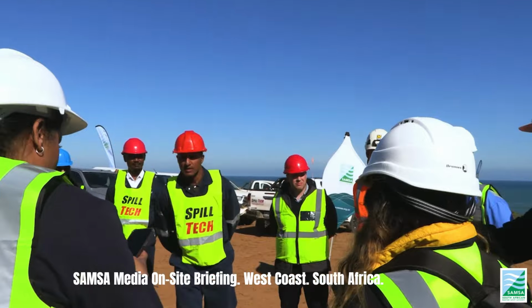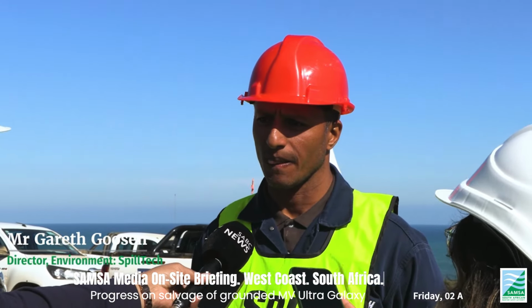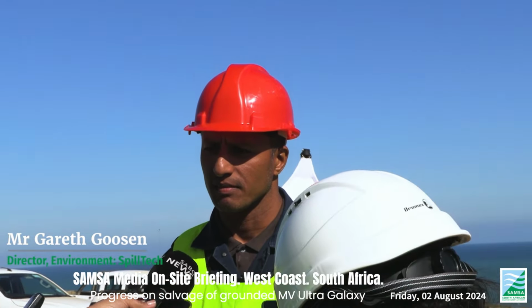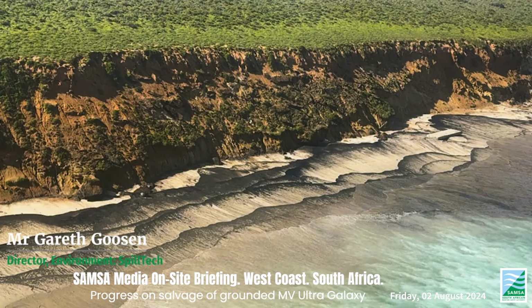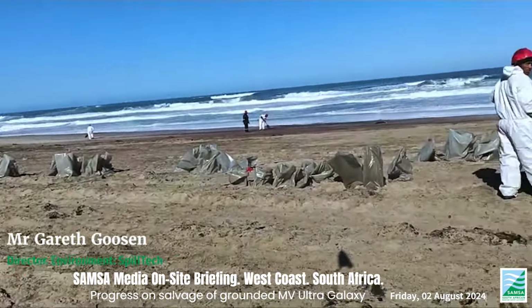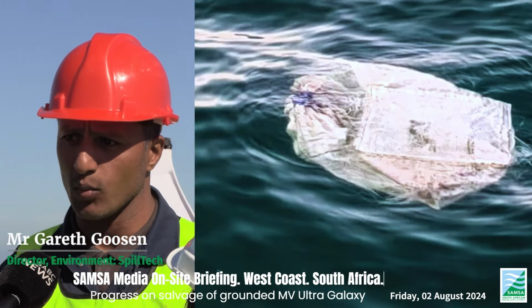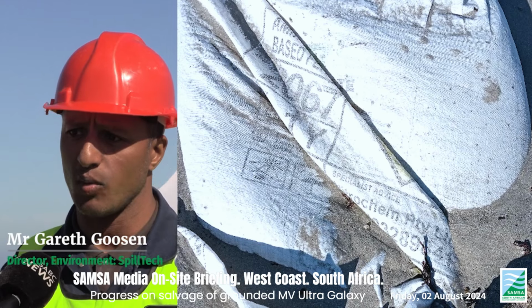Gentleman from Spilltech, Gareth, yes, in terms of the debris from what has already been picked up from this wreckage, can you give us an indication as to how much work you've managed to do so far? Okay, so some of the material recovered from the shoreline does include empty cargo bags, debris from the vessel itself, the oil residues which we've spoken about, and contaminated sand as well. All that material is packaged and then collected and placed in our on-site skips, and we've developed a specific waste management procedure to handle that, making sure it's aligned with the relevant requirements.